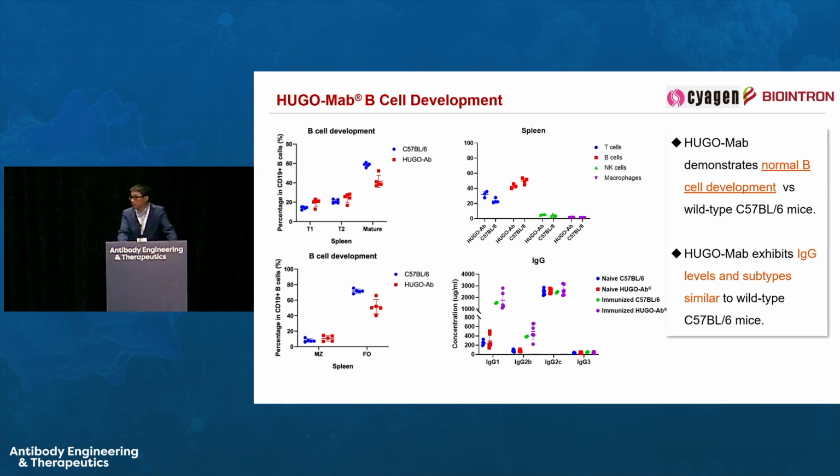This slide shows the B-cell development of a HugoMab. You can see that the transition 1 and transition 2 B-cell development is very similar between the wild type and the HugoAb. The mature B-cell level is also quite similar. When we look at the marginal zone and the follicular B-cells, the marginal zone B-cells are very similar as well. The follicular B-cells are maybe slightly lower, but close enough. In the spleen, we look at the T-cell, B-cell, NK cell, and macrophage levels, and there's obviously no difference between the wild type and the HugoAb mouse.